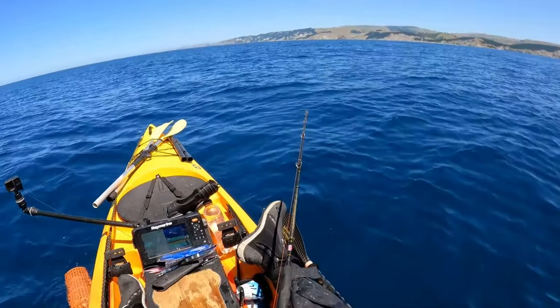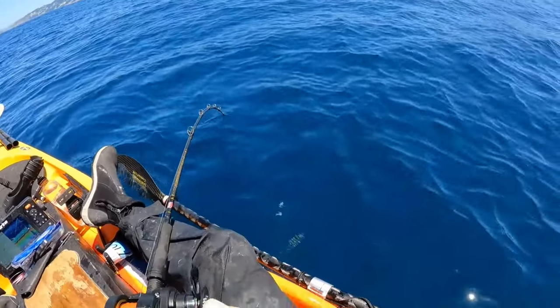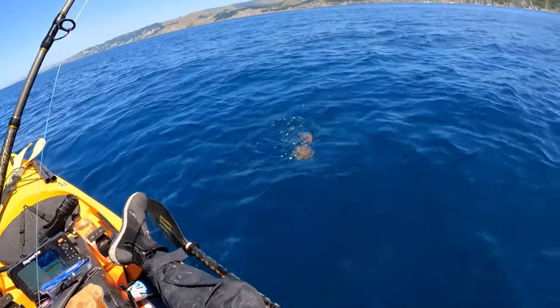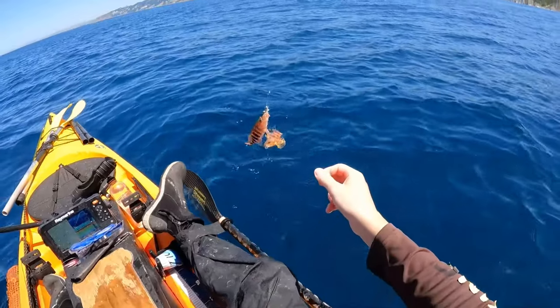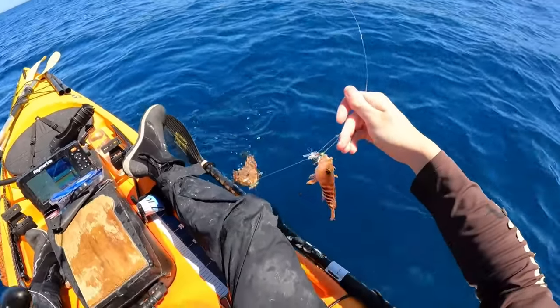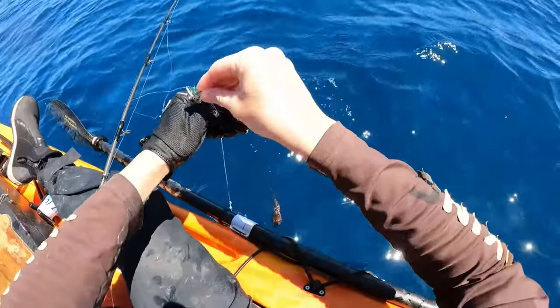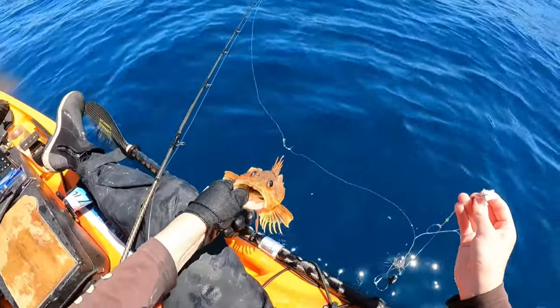This hookup was different again, with quite a bit more weight and nothing going on the way up. Red banded. This time it was a double of perch, two different species too. One a red banded, and the other a normal sea perch.